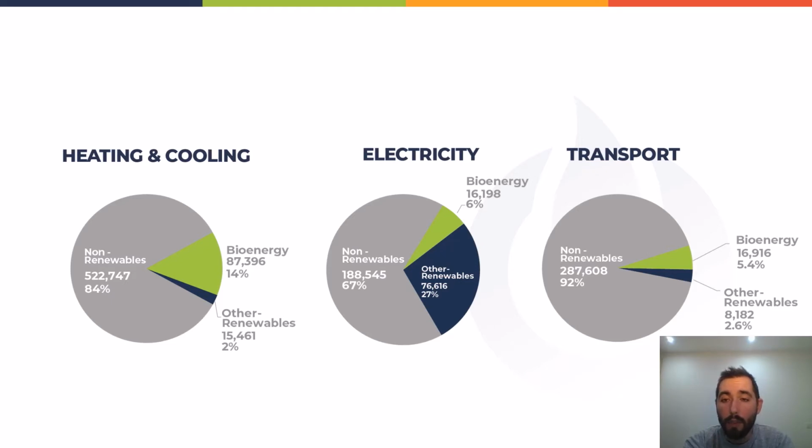While in transport, bioenergy, mainly biofuels and also biogas for transport, still represents the majority of the renewable fuels. It's true, and maybe we can discuss that later, the model is changing, and the Commission is foreseeing a change in the type of fuels, but I still recognize that electrification maybe is not a technically feasible solution for all the ways and means of transport from here to 2050.